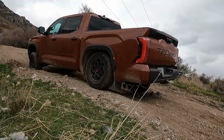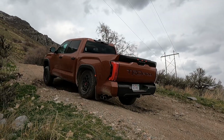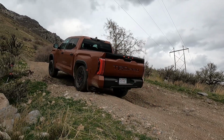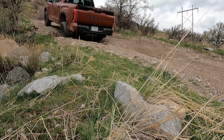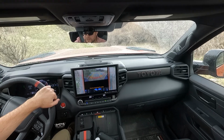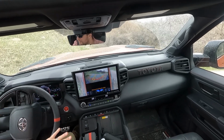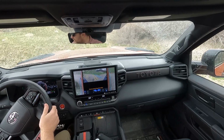So with the rear locker on, I don't know if I have a different angle or just the locker. I mean, it slipped a tiny bit there, but that locker makes all the difference. If you compare this to the last one, or even the one with crawl control, trying to climb that, using the rear locker, I'm just trying to stay 1 mile an hour or less, and really just crawled up that thing without any issues at all.